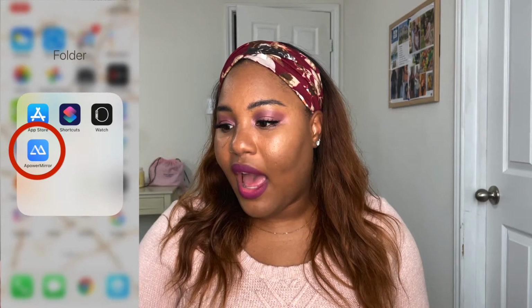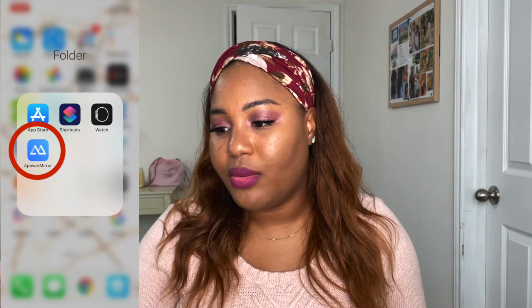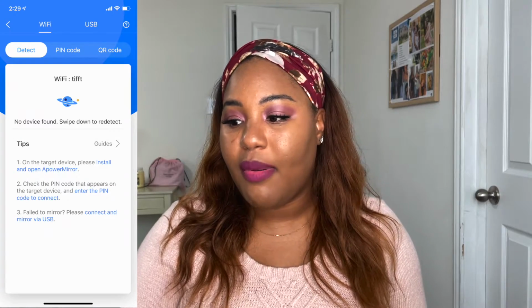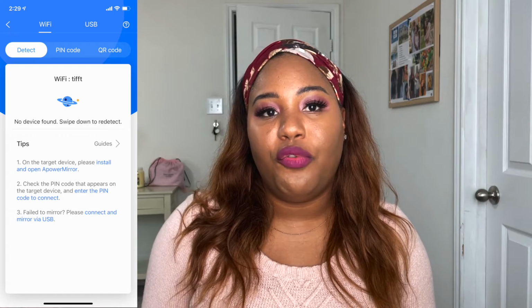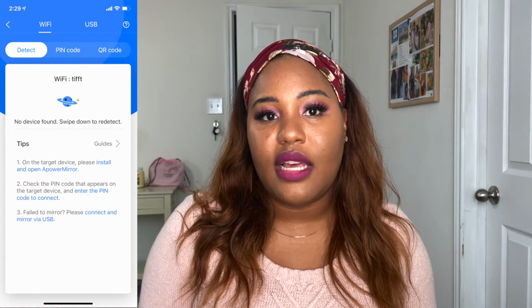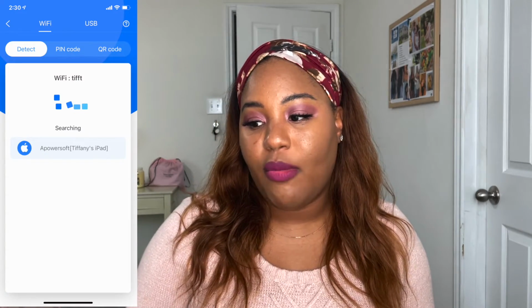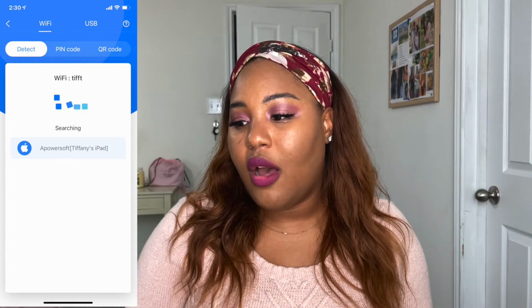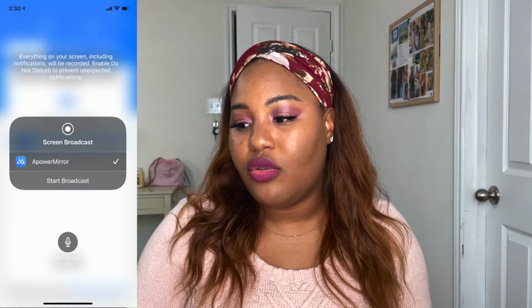So this is what the app looks like on the phone. You can see it's called ApowerMirror. It has these little triangles or whatever. When I first opened the app, before I open it on my iPad, this is what it looks like. It's telling me there's no devices found. So it's going to look for other devices that are on the same Wi-Fi network that also have the app open. Then after I open the app on my iPad, you can see that the ApowerSoft Tiffany's iPad shows up. And once I click that, it basically gives me the option to start broadcast.